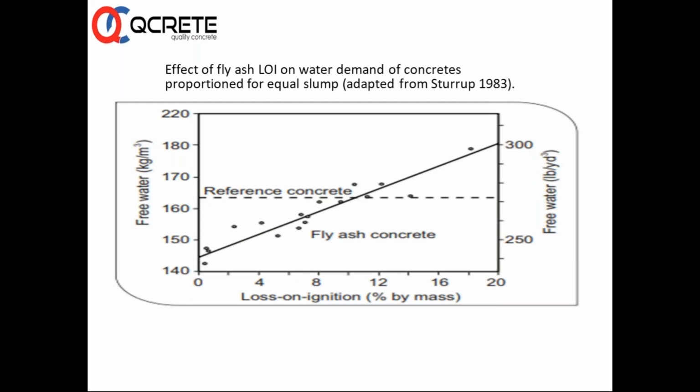And if the water demand increases, then to control the water demand you need to use more chemical admixture. This becomes a bigger problem if you are using an air entrainment admixture. To have similar air entrainment levels, you need to use a higher amount of air entrainment admixture. So LOI is a very important indication of the quality of fly ash that we use. We need to preferably use LOI as low as possible. The lower the LOI, the better it is for the concrete.